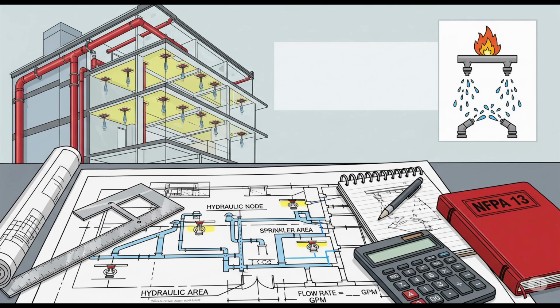What should be a robust suppression system effectively becomes, well, not much more than a garden hose in comparison. It's a stark example of how vital accurate calculations are. Even small mistakes can have life or death consequences.